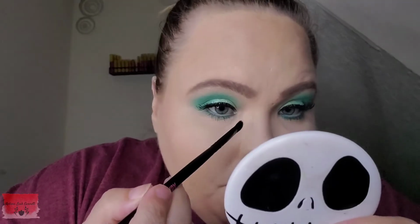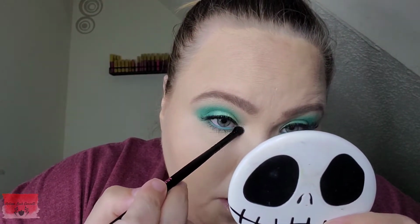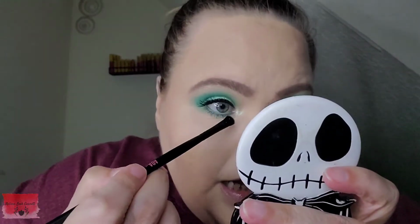Okay, now let's do the inner corner and brow bone. I'm going to go in with the AOA Studio E139 and in the shade Play It Cool. We're just going to see what this does. Ooh, that's pretty. I like. Ooh, I could use that as a highlight if I wanted to. I really like that inner corner shade. I would use that as a highlighter because you guys know I love me a green highlighter.